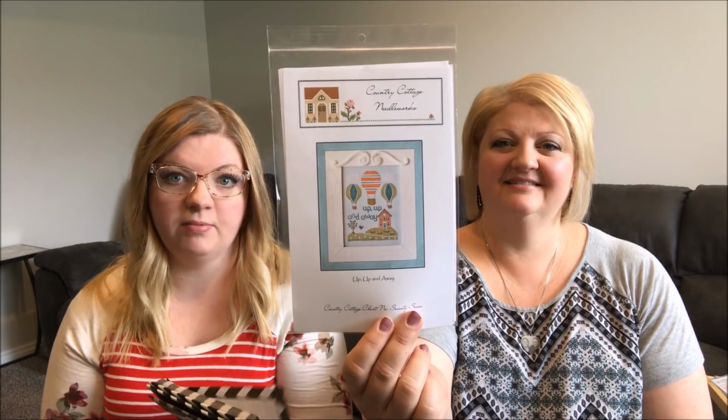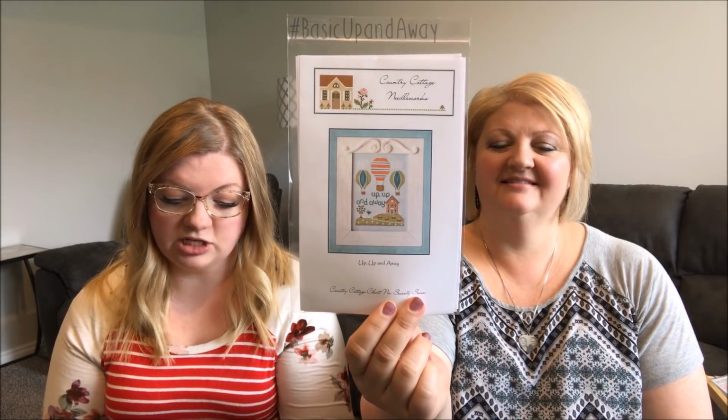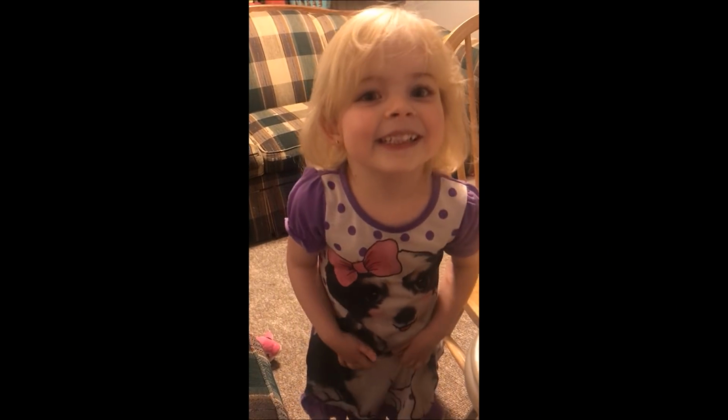And then for the Up and Away from Country Cottage Needleworks, we're going to use hashtag basic up and away. Because we're basic. I'm going to get a video of my daughter saying, yeah, basic, because she says it all the time and it's hilarious. She was saying that to me one day, and that's why I came up with the name Basic Stitches. So basic up and away. We're not going to use the second up. We're going to try to keep basic up and away.